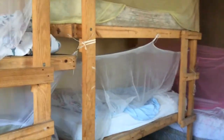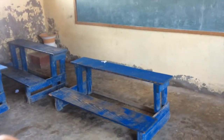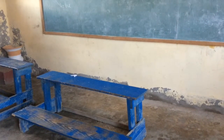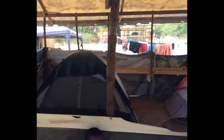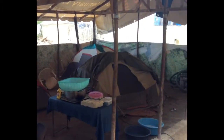And yes, they do sleep in the back of the classroom, and this is where I slept. And of course we're under mosquito nets. And then these are their tables. They sit down and then the desk is in front and they move them out for church and back in the classroom. And this is their chalkboard. And right outside, the guys sleep in tents under this canopy to keep it a little bit cool.